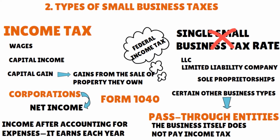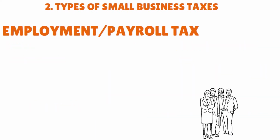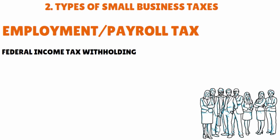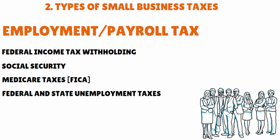Now, so income tax is the first type of taxes, if you will, that a small business must cope with. Then you have employment slash payroll tax. So if you have employees, you're responsible for paying employment taxes, right? Those include the federal income tax withholding. You have Social Security and Medicare taxes, that's the FICA, and you have federal and state unemployment taxes.